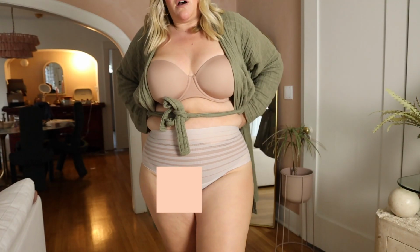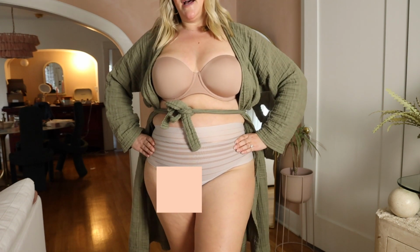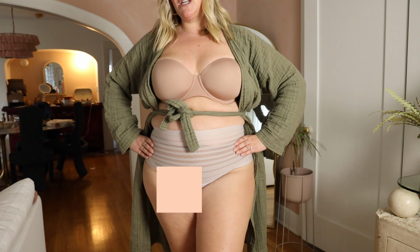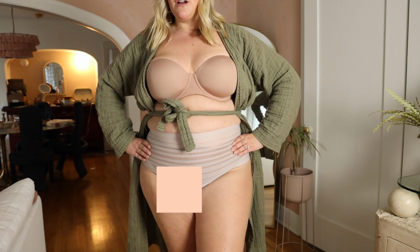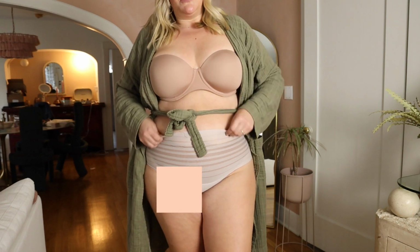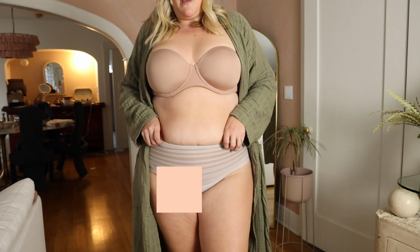Here's the Leonisa thong in the extra large that I was talking about. When I was a solid 14, now I'm 14, 16, like a 16 pant, 14 dress usually. These used to fit me a lot better. Since I've gained weight, they do kind of roll down at my hip a little bit here, which is kind of annoying. So I just thought I would tell you the truth on that.